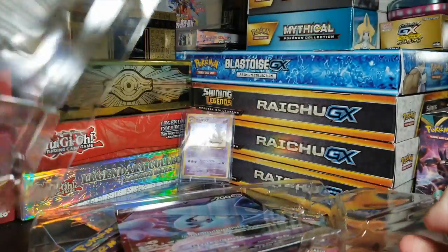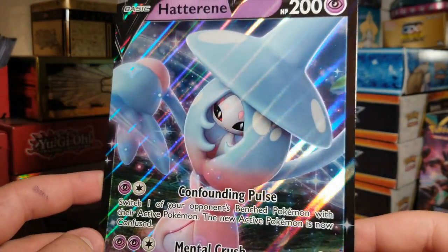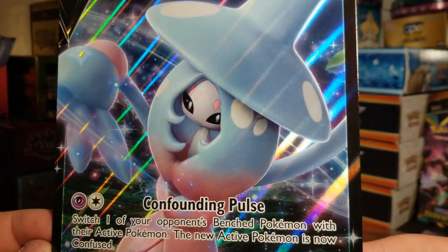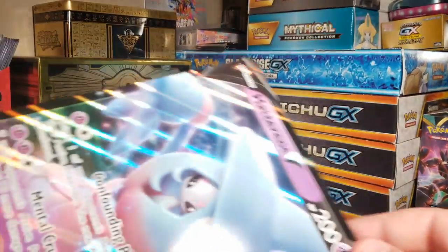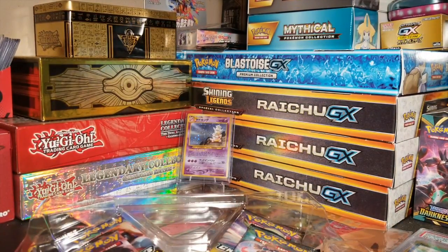Let's go ahead and get these promos out of here. Look at that. Cool jumbo card. I like the colors on this Pokemon, and the holo on this is really sick too. These jumbo cards, if you're into them, this is a really cool one. Very purple and blue. Cool colors there, literally.